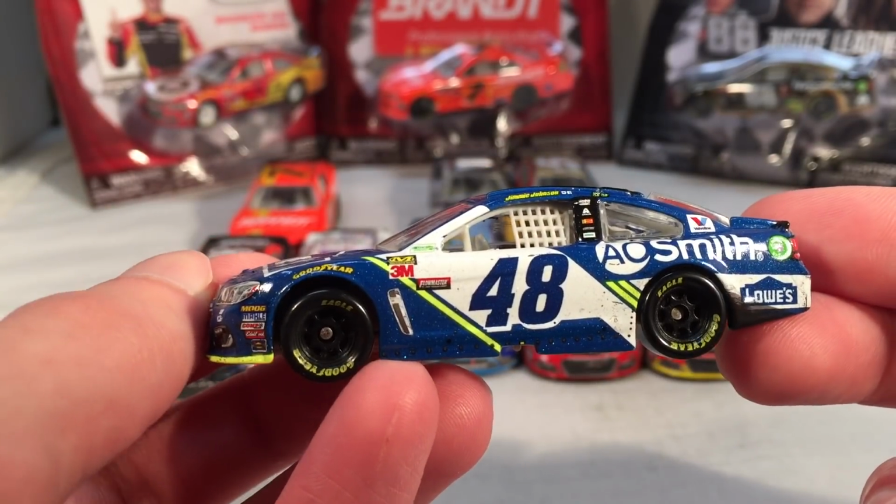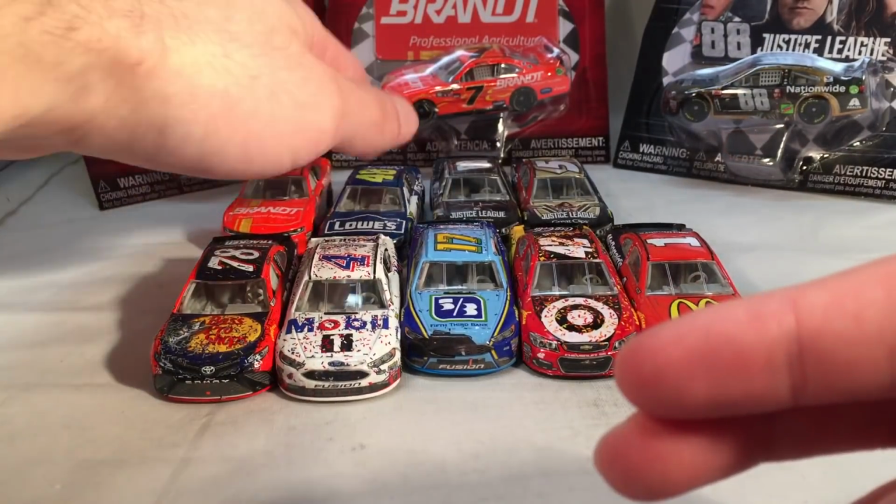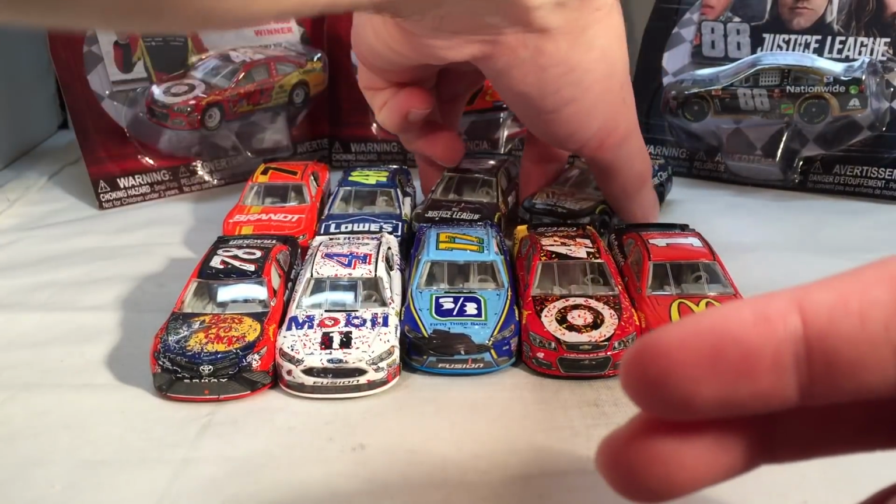But, you know, not a bad race to win. Interesting choice. Hell, I would probably rather have the Hitachi car just because of Hitachi, but whatever.